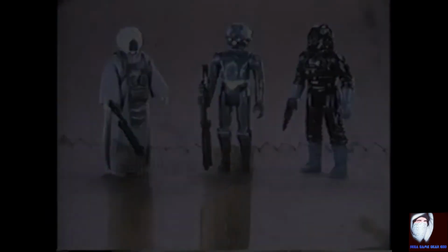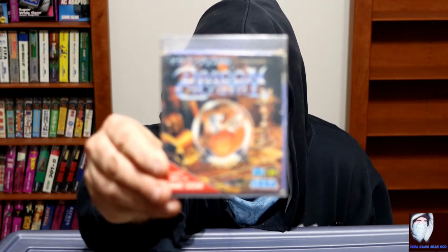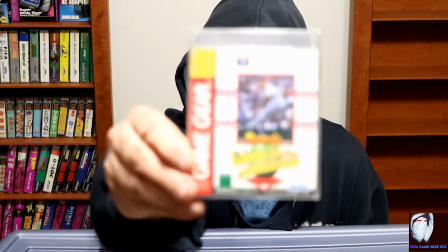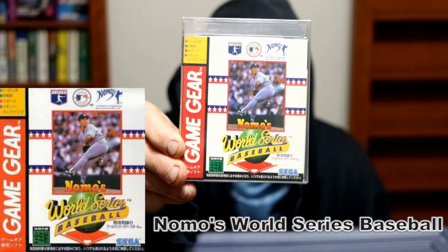Strikes Back collection. We have Dragon Crystal, an RPG role-playing game from the wonderful year of 1990. We have Nomo's World Series Baseball. I do believe I had that one already. Showed you that one already. So that means I have two.